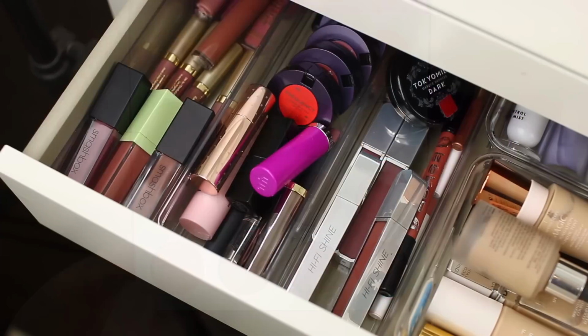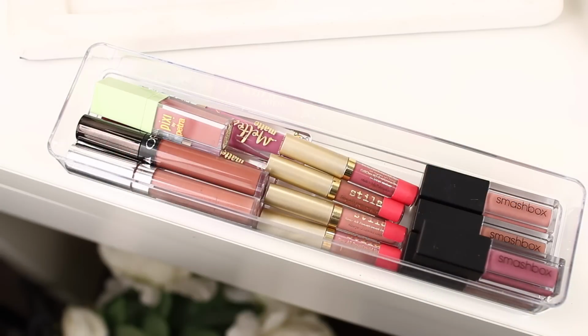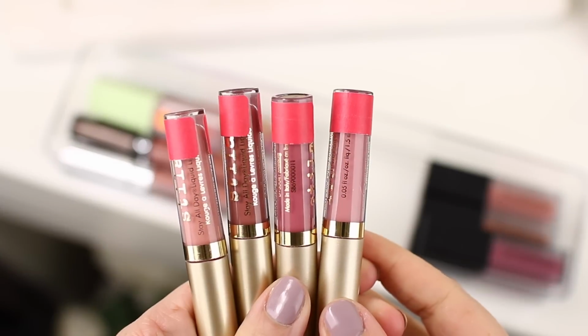They're such good quality. Okay, and then finishing up with lip products. I'll keep this a little bit on the shorter side because I haven't switched it up too much since my last video, but these are my go-to lip products. So I don't have a lot of bold shades. They're just mainly my everyday neutrals. So these are my liquid lipsticks.